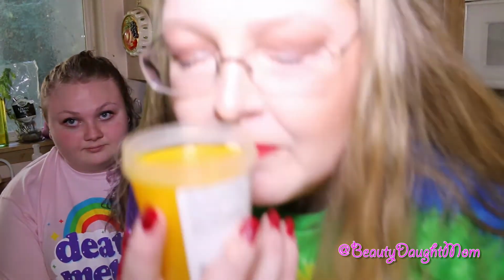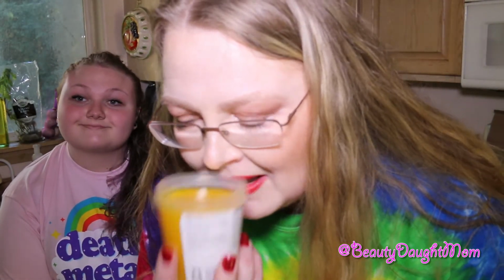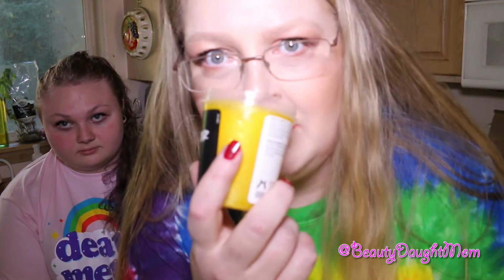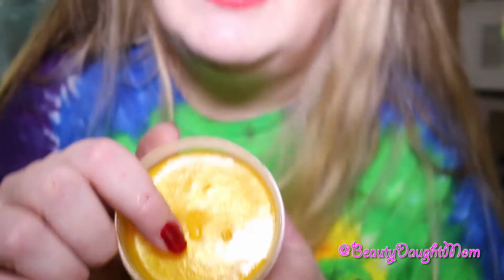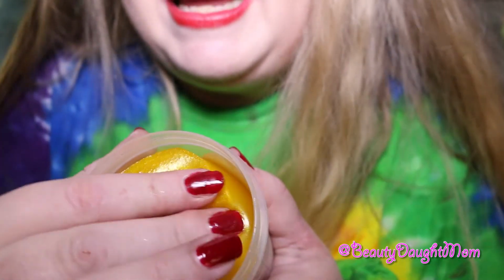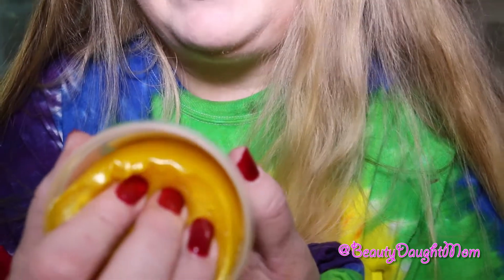Oh my god. Literally, if I could describe the way this smells, it's like you took a bunch of lemons, smushed them up, and then added sugar. The sweetest sugar to it. Oh, it's incredible. Okay. Up close and personal. Now again, see how it's actually solid. I mean, you can see how it pulls away from the container here, right?